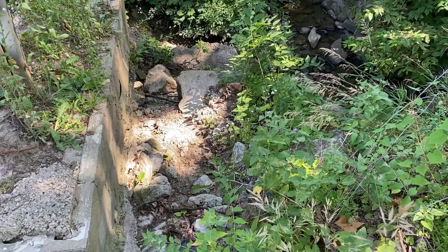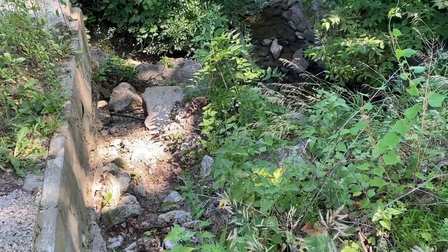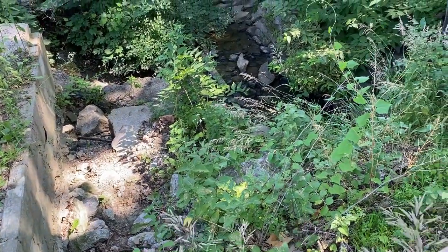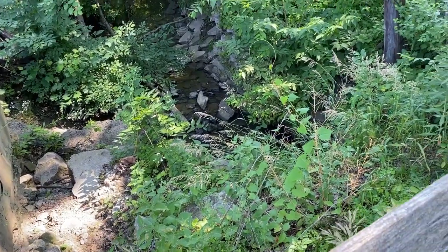This is pretty dense, so aesthetically it's hard to even see the stream, and this is pretty typical of a lot of urban streams. But as well, functionally, this density of woody vegetation is not really helpful for the stream. The root systems from trees and woody vegetation like that aren't that great at holding together a stream bank. They're okay, but not as good as native grasses and forbs.